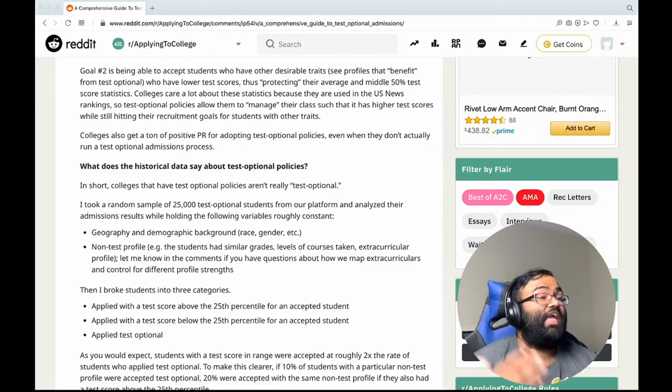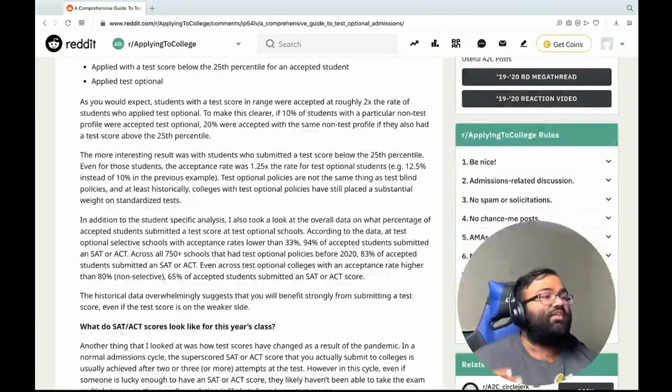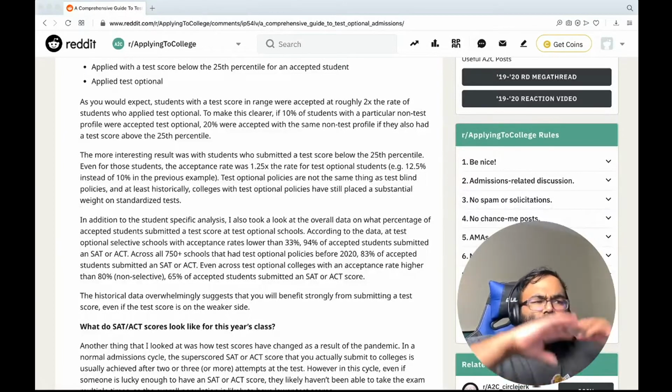So applying with a bad test score, maybe not a horrible test score, but a bad test score, was actually still going to give you a higher acceptance rate than applying with no test score, right? So historically, colleges have really not been truly test optional. The minute you apply without a test score, you're put at a severe disadvantage.